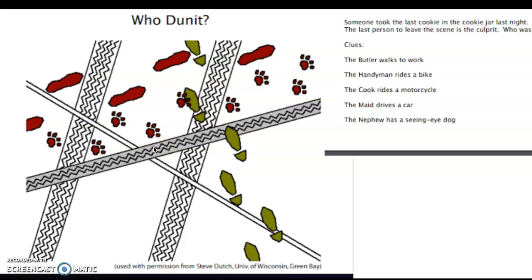So what we're going to do here is use the principles of geology, specifically superposition, to figure out what happened at the scene of the crime. This is what they do on TV. This is what crime scene investigators do in real life. They look at the clues, they look at the evidence, and try to put together a picture of what happened. Now, this crime is pretty serious. This is an especially heinous crime of stealing the last cookie in the cookie jar.